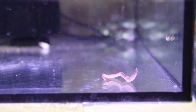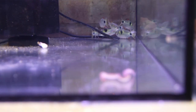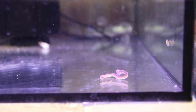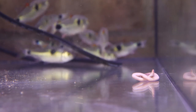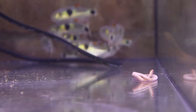They appear to all be scared of the worm. We've got the worm here. Tetras are all grouped up at the back, so I'll get out of the way and see if that changes anything. It's almost taunting them. Come on, eat me if you dare. I guess they don't see many worms where they come from.